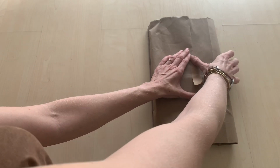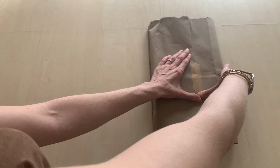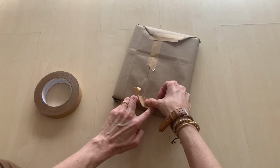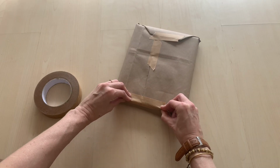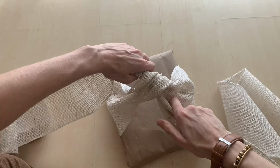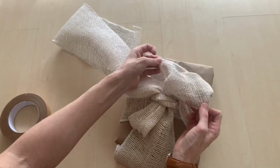I love this tape. This brand in particular is super sticky. I've tried a few brands and this one seems to be the best. I think I did get it from the package free shop, which I talked about earlier in the video. So you just wrap the gift, put some paper tape on, and then on this gift I'm putting a burlap bow. Burlap is great because again, it is fully compostable.